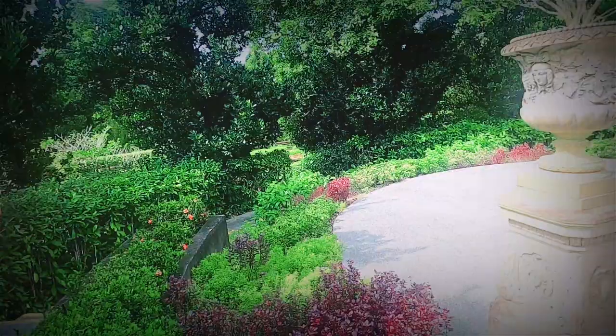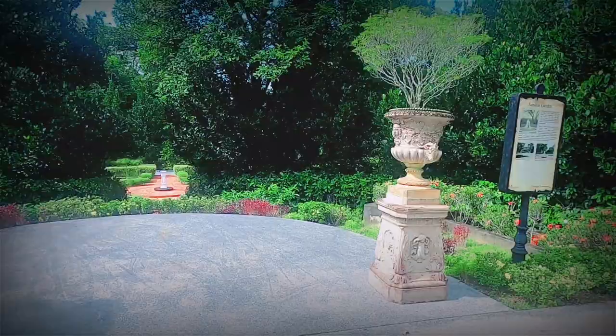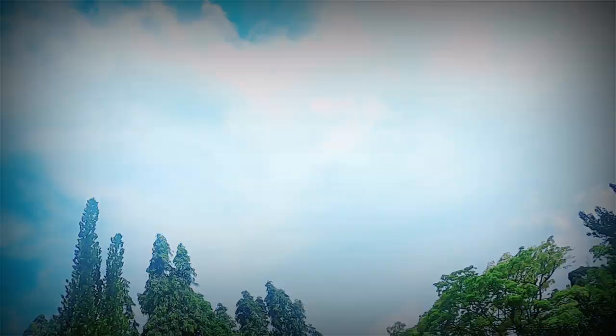Sundial Garden. Ayan. So finally, Sundial Garden. Ito. So ang Sundial Garden naman is punta dito. We're going downwards. So baba tayo.